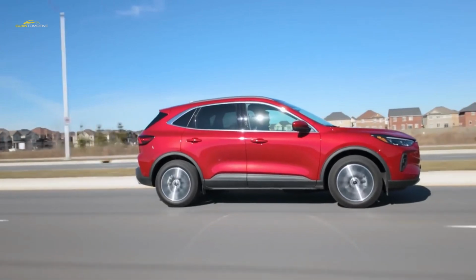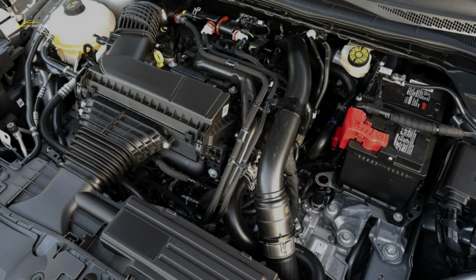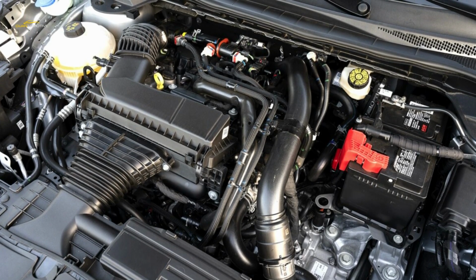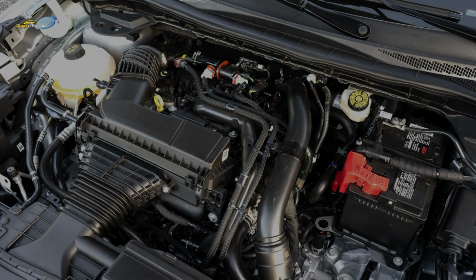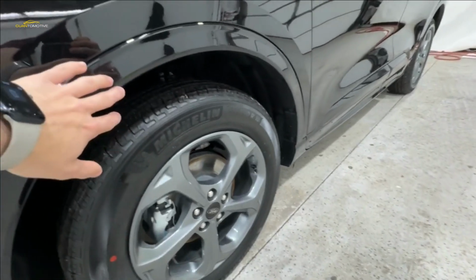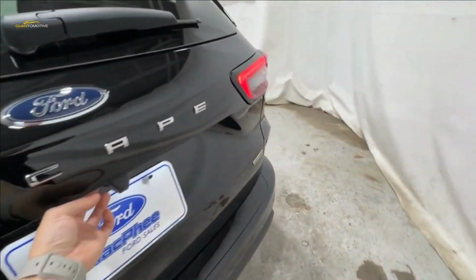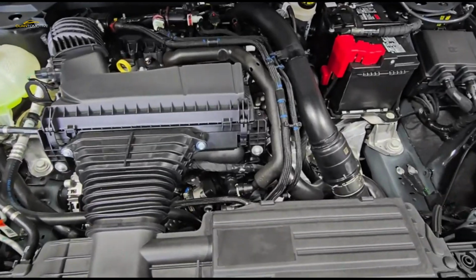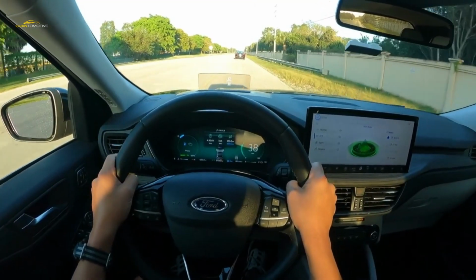According to the EPA, the turbocharged 1.5-liter 3-cylinder model with front-wheel drive offers the highest fuel economy estimates among non-hybrid Escape models. It's rated for 27 mpg city, 33 mpg highway, and 30 mpg combined. Adding all-wheel drive drops those numbers to 26 mpg city, 31 mpg highway, and 28 mpg combined.